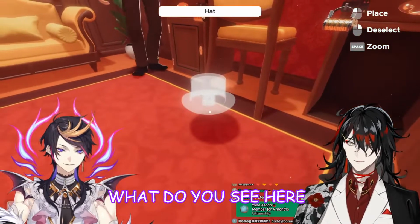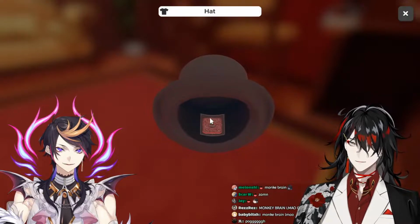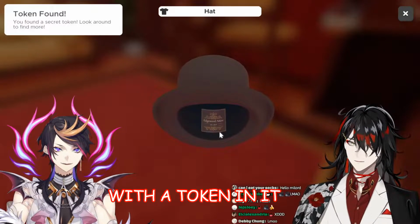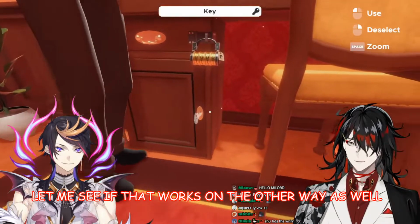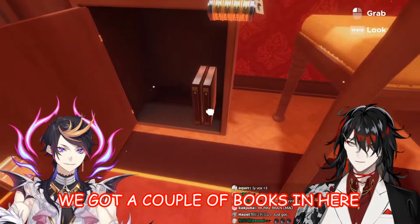What do you see here, Mr. Akumo? So I opened a little box, and I found a top hat with a token in it. And it says Edgewood Attire, 1876. Let me see if that works on the other one as well. It does! All right, we got a couple of books in here.